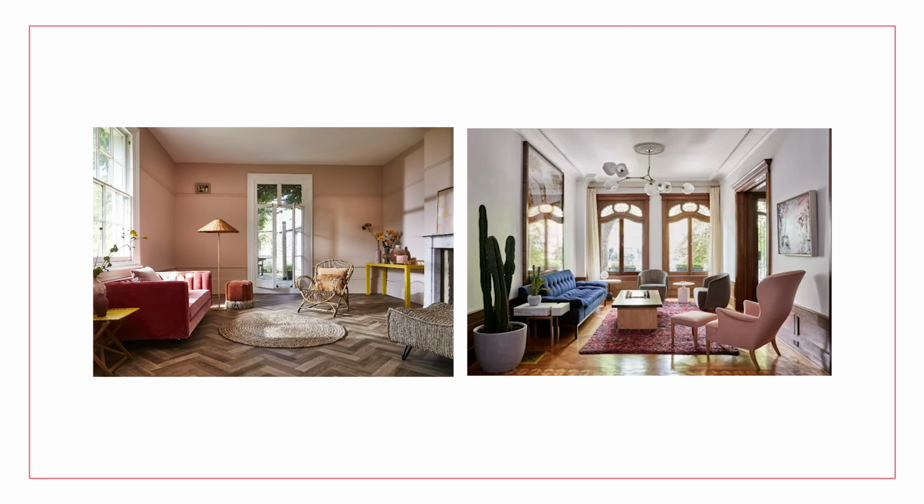Everything in your space is going to work and play off of each other. So whether it's the paint colors that you're choosing, the furniture that you're choosing, or the different decor pieces that you have, they all have to work together to create a unified living room.